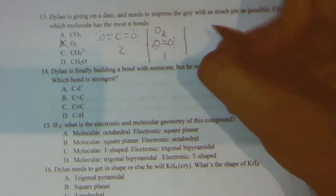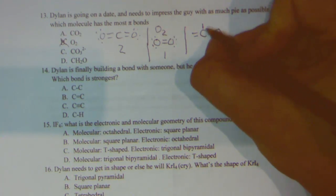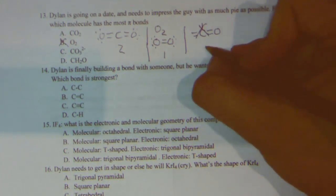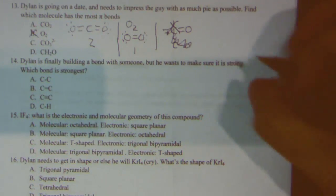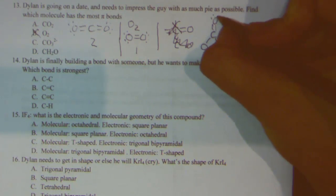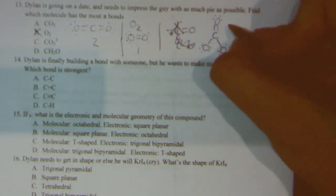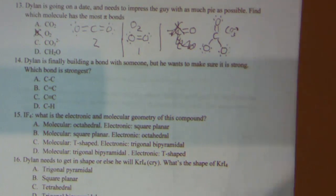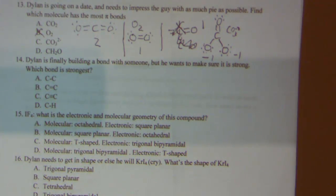Now we're going to go over CO3 negative 2. CO3 negative 2 looks like C. Sorry. I'm going to draw it somewhere else. Here. So that's CO3 negative 2. We see once again that this has 1 pi bond, so this is not the answer. And the formal charges on this is this O is negative 1 and this O is negative 1 as well, in case you guys were curious.